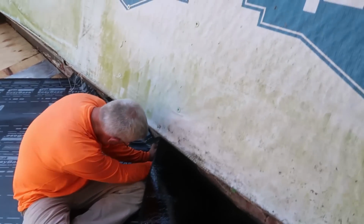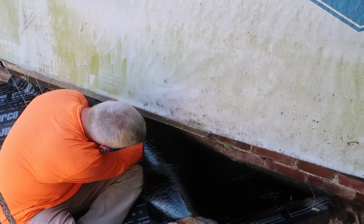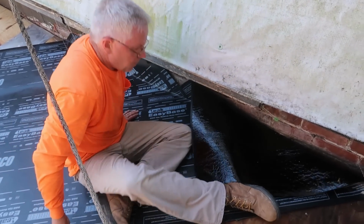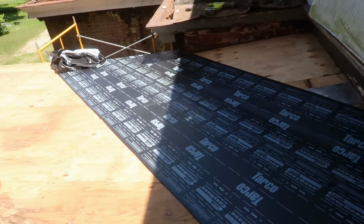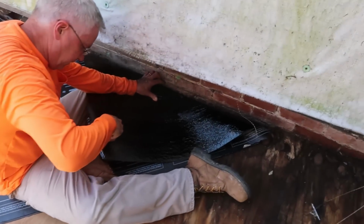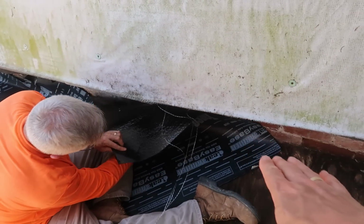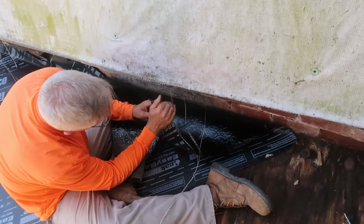Well, how goes it, Frank? Oh, trying to make the house watertight. Who knows? We just need it to be watertight a little longer. Well, we need it to be watertight forever. Right. This will make a difference. Yeah, this will. This is permanent.